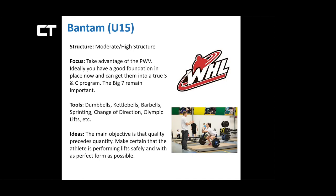Ideally, you'll have a good foundation in place by now, and you can get them into a true strength and conditioning program that is a little bit more strenuous and demanding, okay? Those big seven movements are going to remain important here and forever on. Tools now: dumbbells, kettlebells, getting into more barbells, sprinting, change of direction drills, Olympic lifts.